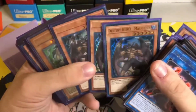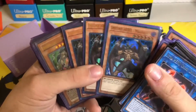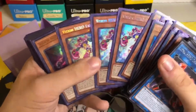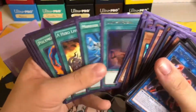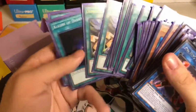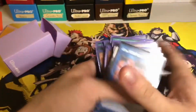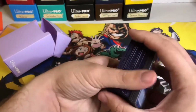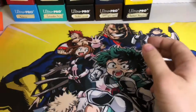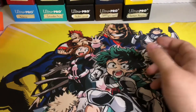This build needs some updating. Of course, I put the 3 Stratos, 3 Malicious, and stuff like that, and then the Vision Hero package in there. But ultimately, I haven't touched this deck in a hot minute. I do like it a lot. It's definitely my favorite variant of Heroes by far. So I definitely would touch this deck again.